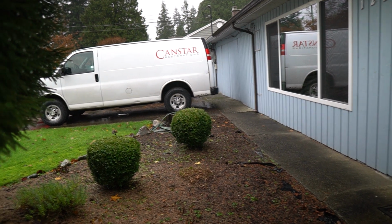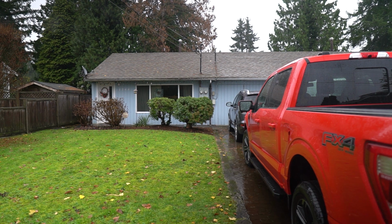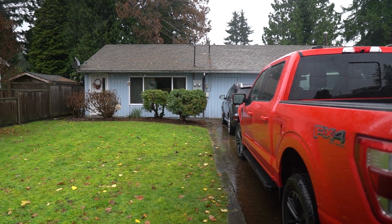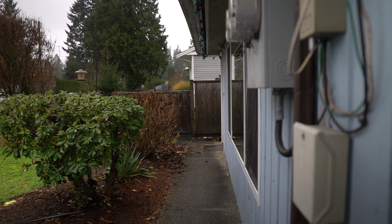Hi, how's it going? You can film outside, but not inside. Sure, yeah. We're looking at purchasing this property ourselves. What we want to do is tear it down and then put new duplexes on it.